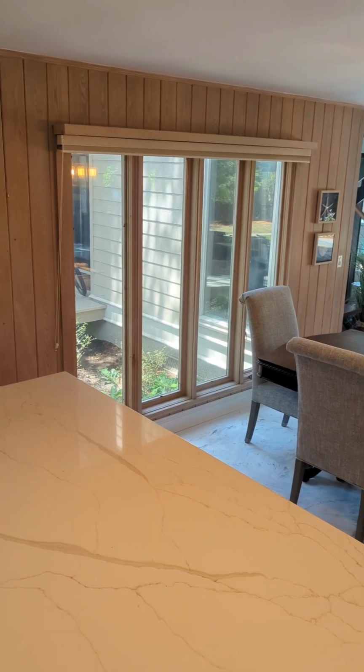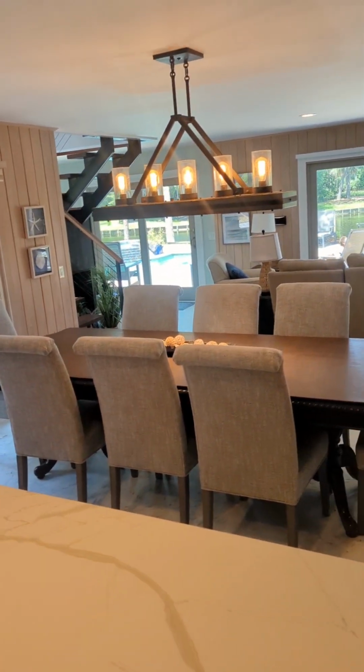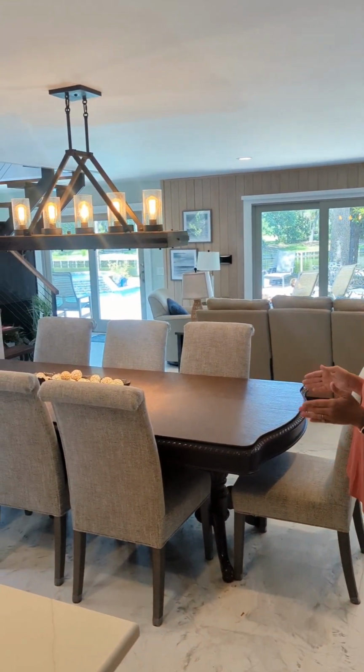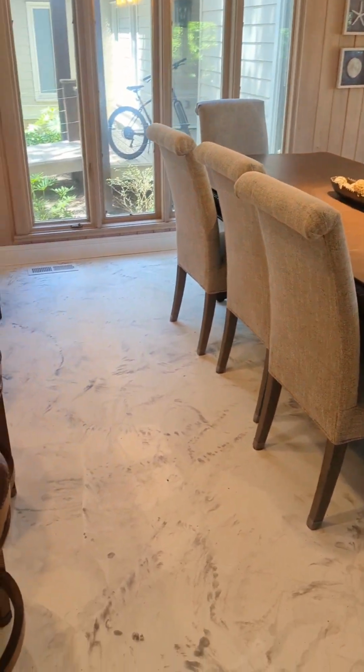And then in here, it goes straight into the dining room, and we kept the table and the light, just moved the light over just a little bit, about 9 inches, I believe, so it made a much more usable walk space between the kitchen and the dining room table.